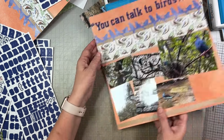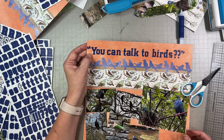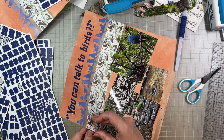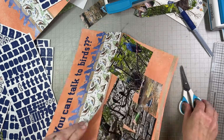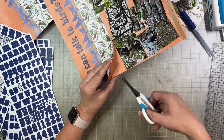I gotta fix that somehow. And I think what I'm going to do is I'm just going to go behind here and snip out a little piece of this orange.